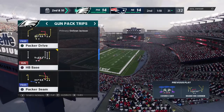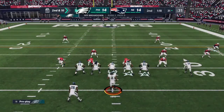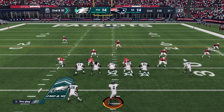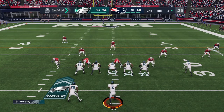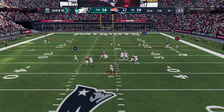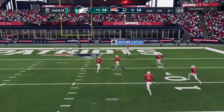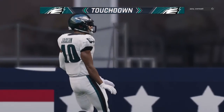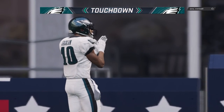That was an interesting look there because as soon as he got outside the pocket, I thought he was going to take off and run for yardage. But what often happens now with these quarterbacks who can move, defenses want to try and keep bodies in front of them. And I think that discouraged him from taking off and made him try it. And that's going to be caught for an Eagles touchdown. Deshaun Jackson.